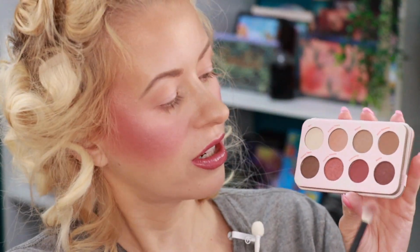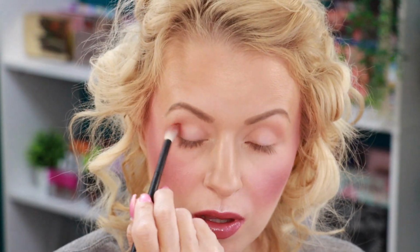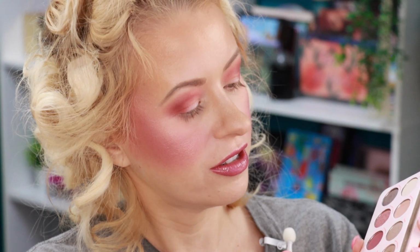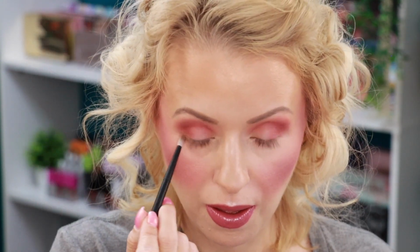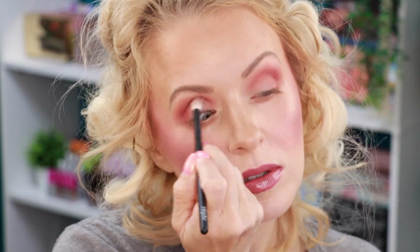Now on a Rephr 14 Max, I'm going to go in with this shade right here. This one is called Friendship. Now for the lower lash line, I'm going to go in with this shade right here. This one is called Main Squeeze. Okay, so I think that those mattes blended out really well.